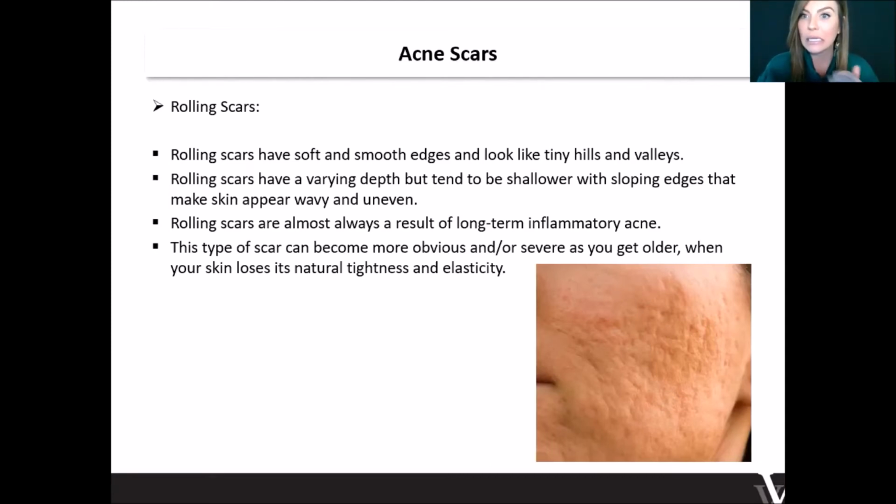So again, that just kind of falls in line with the loyalty programs and the membership programs, and bringing them in as often as you can, because not only is it going to reduce the appearance of the scars and make their skin look beautiful, you're also helping them with anti-aging at the same time. Okay, any questions on that?